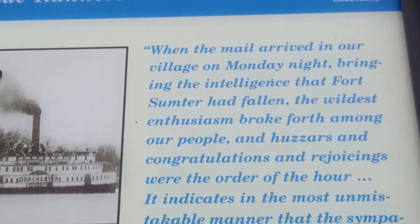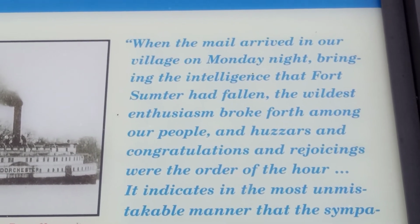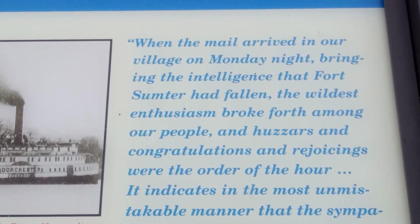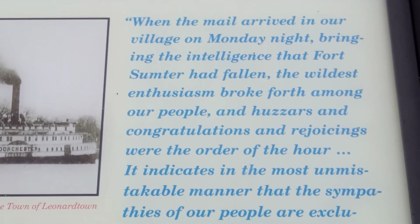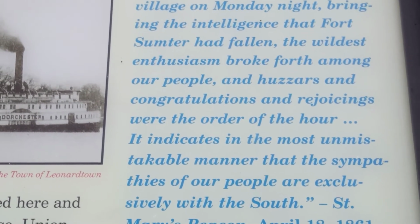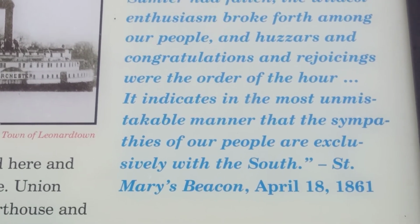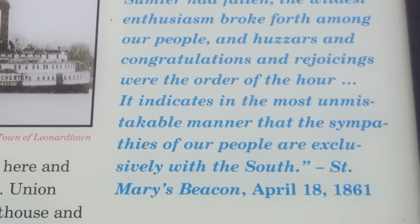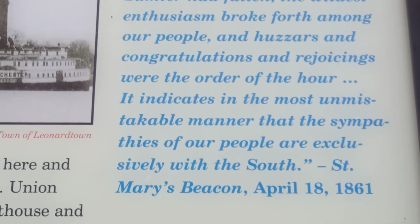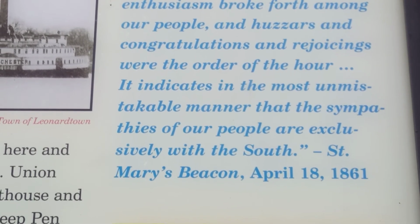When the mail arrived in our village on Monday night, bringing the intelligence that Fort Sumter had fallen, the wildest enthusiasm broke forth among our people, and the huzzas and congratulations and rejoicings were the order of the hour. It indicates in the most unmistakable manner that the sympathies of our people are exclusively with the South. St. Mary's Beacon, April 18th, 1861.